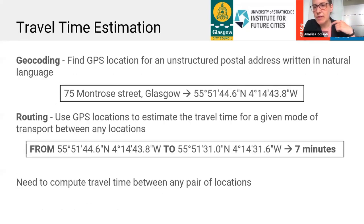So we need to compute travel time automatically. There are tools out there that can do that. You probably use Google Maps, but we need something that we're able to query automatically, and for Google Maps, you need to pay to be able to do that. We were starting from the address of the visit that was in natural language, like the one in the slides. So from the address in natural language, we convert this into geographical coordinates, latitude and longitude. This is called geocoding, and there are tools that can do that for you.